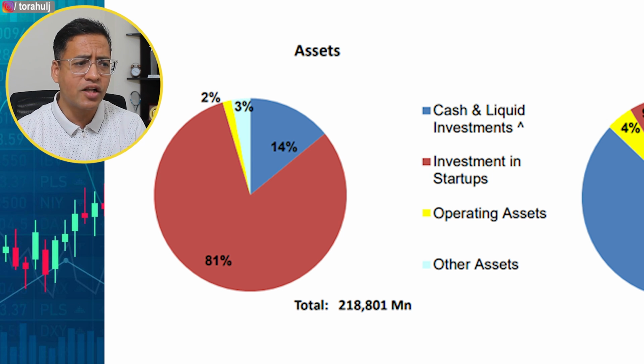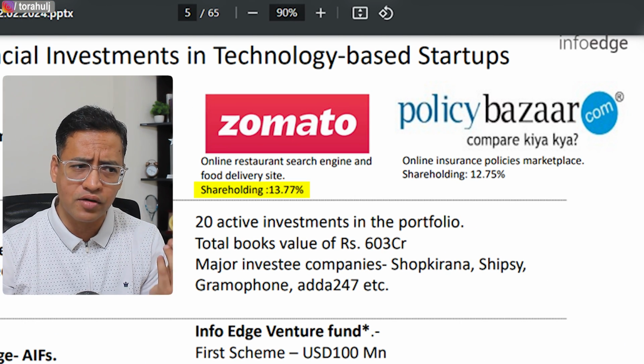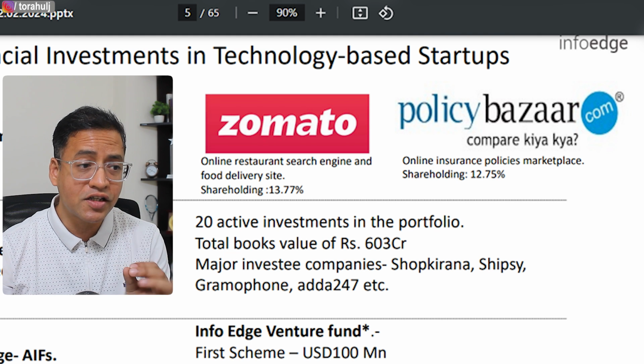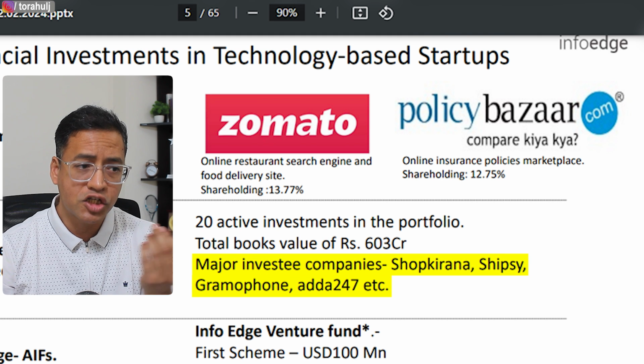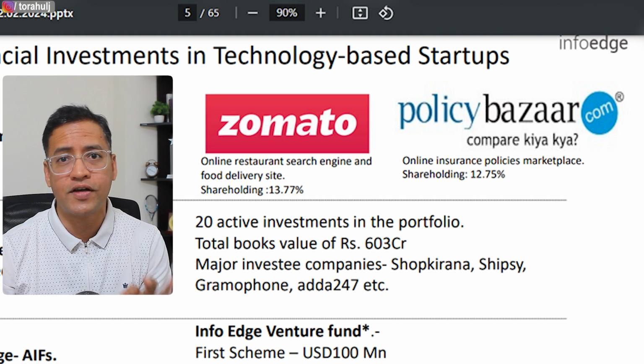Which are these startups? Let me show you some data here, and you will see they have invested in companies such as Zomato. So they own almost 13%, 14% stake in Zomato. They hold around 12%, 13% stake in Policy Bazaar as well. They have also invested in more than 20 companies that are unlisted, for example, Shop Kirana, Shipsy. All these companies are unlisted right now, and they have already invested in them.